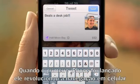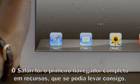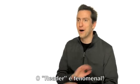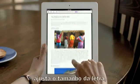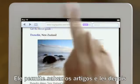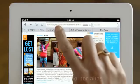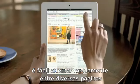When the original iPhone shipped, it revolutionized mobile web browsing. Safari was the first full-featured web browser that people could take with them. And now it's even faster and more impressive. Reader is phenomenal. Reader gets all the clutter out of the way. It sets the font size right, and you just read through scrolling through the story. Reading List lets you save articles to read later on, and it automatically shows up on all your iOS devices. And with tab browsing, it's easy to quickly flip between multiple web pages.